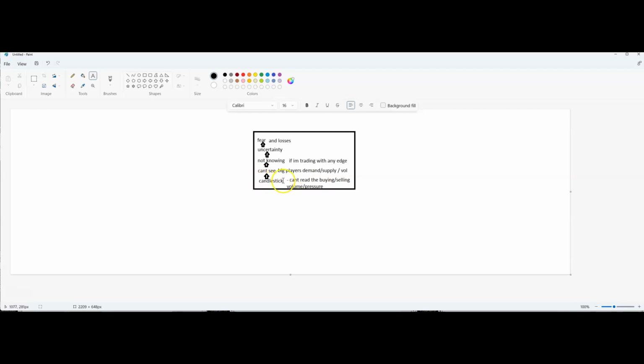Anyway, so you have the candlestick, you can't read the pressure, then you can't see big players, then not knowing leads to uncertainty about whether I'm trading with the composite man, and that in itself leads to fear and losses, right? So what does this mean? Now that you understand this, it means you've got to do something about it. Why? What is the root of the problem?